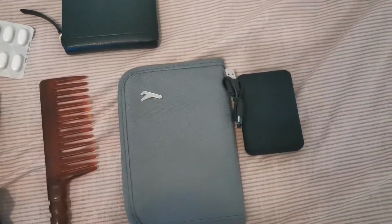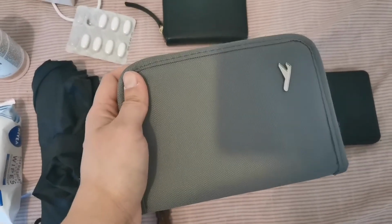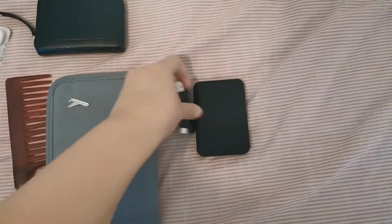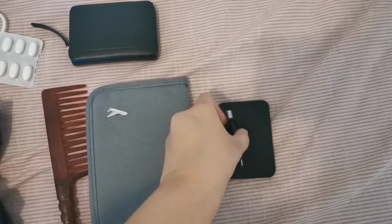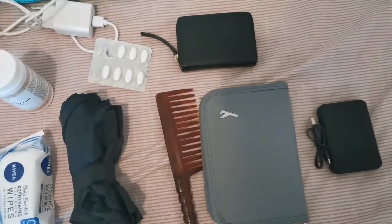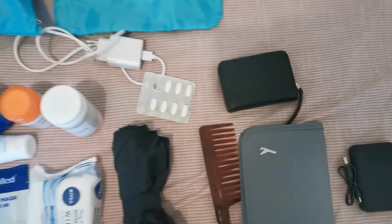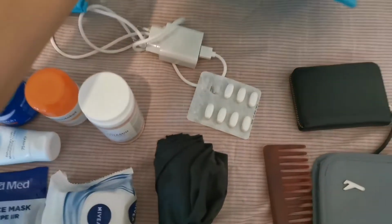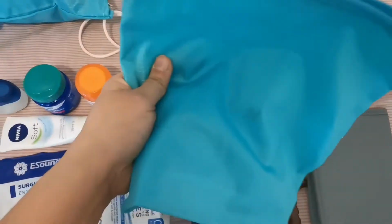Then I have this bag where I have kept my passport. This is a really good backpack passport bag which I have bought from Amazon. This is my power bank in case I need it to charge my mobile phones. And this is my wallet where I will keep my debit card or credit card. And all this stuff will go into this bag, so I will pack it up. This also I have bought from Amazon.